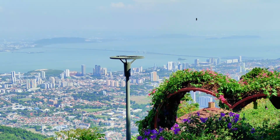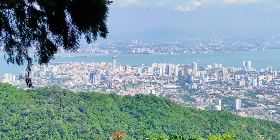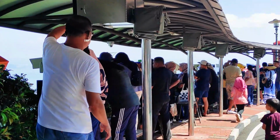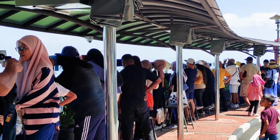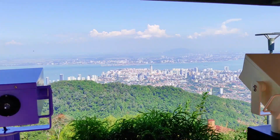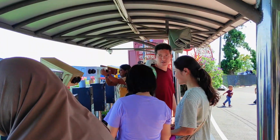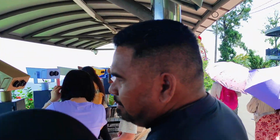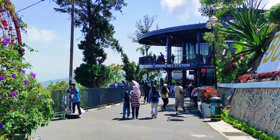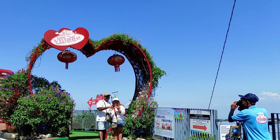From the top of Penang Hill, you can enjoy beautiful panoramic views of Georgetown and the surrounding areas. There are cafes and restaurants where you can relax and take lots of photos at scenic spots.